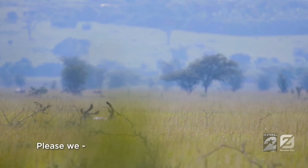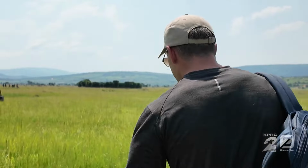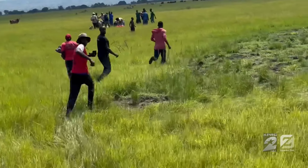Animal's down, please. We have to go. The animal's down? Yeah. So yeah. We're working our way out to the darted zebra. You can see teams running in all directions to help. Time is of the essence. Whoa.